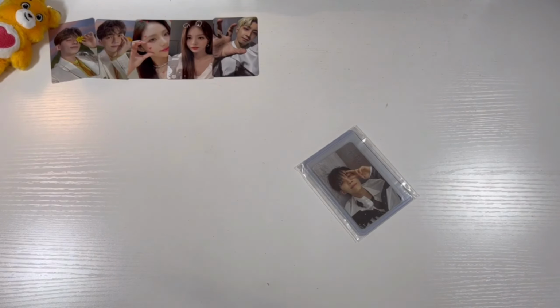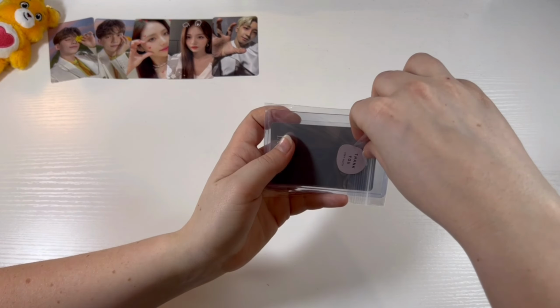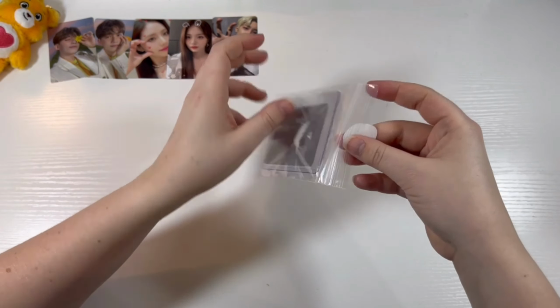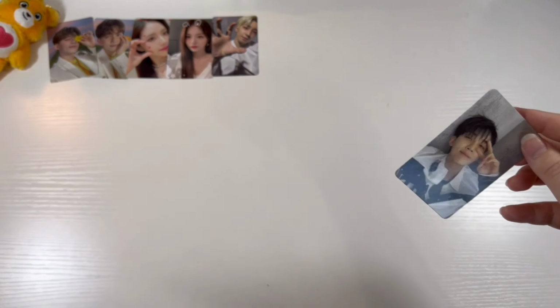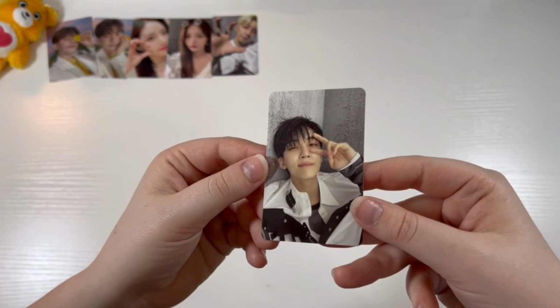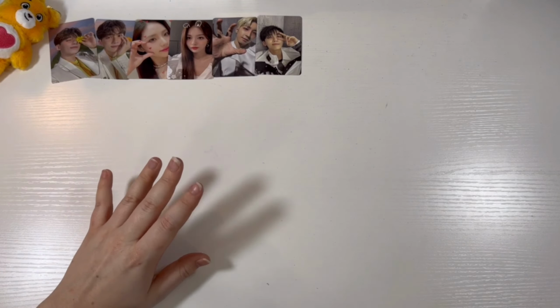Eee! Jongan! Okay, so I think that this is just standard packaging for Japan. Oh, that's so cute. Thank you very much. So here we have another Jongan. I think this is also from EP2, from Face the Sun. Yes, EP2. So I literally only have one Jongan card that I need to finish Face the Sun, so it's very annoying.